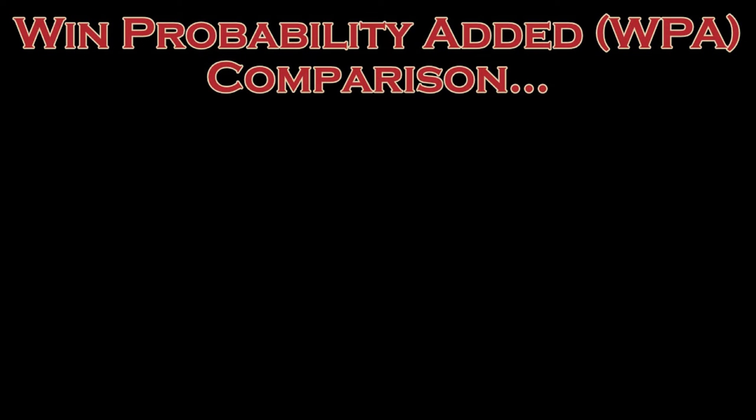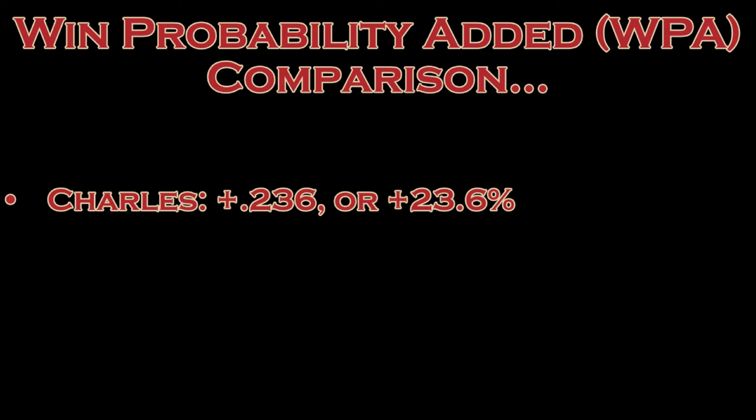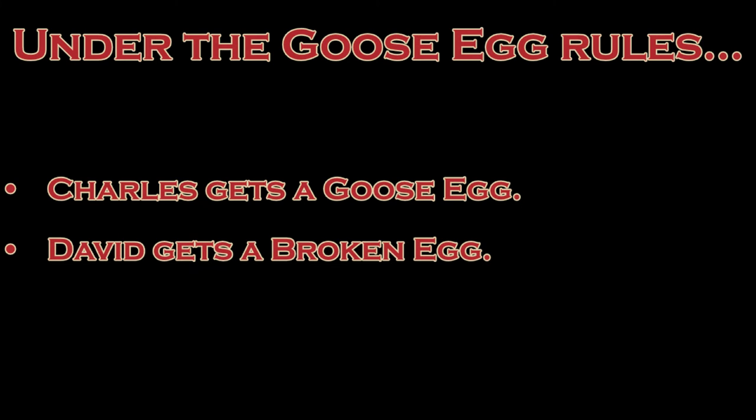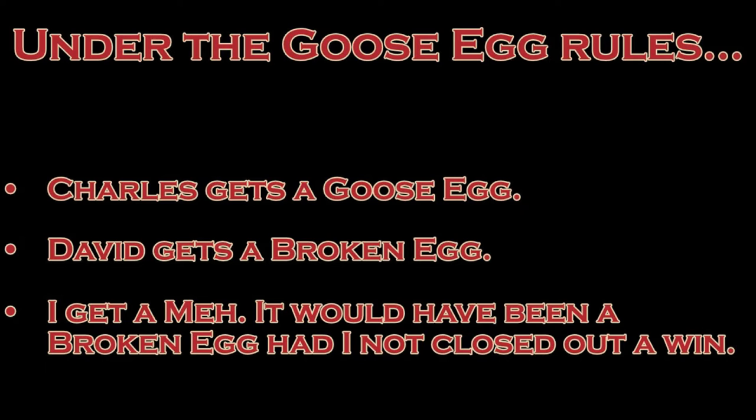Looking at win probability will further illustrate how silly all this is, because Charles increased our chances of winning by 23.6 percentage points. David, the winning pitcher, mind you, decreased our chances of winning, or increased our chances of losing, by 23.1 percentage points. Under the goose egg, however, Charles will deservedly get a goose egg, David will get a broken egg, and I will escape with a meh because I ended up closing out the win for the team. If it weren't for that, I would get a broken egg too. That's a lot more fair.